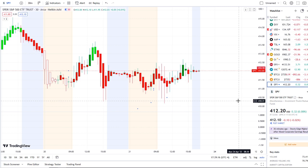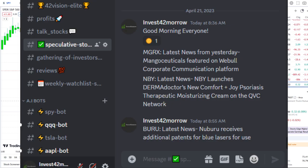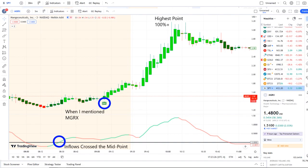So the home run of the day was MGRX. We caught this one early on in the pre-market, sitting sideways, got those inflows over the midpoint to the upside, as well as with a bull indicator and full strength on 42 Vision into the bell and after the bell, and it reached a highest point of 100% plus within minutes, guys.